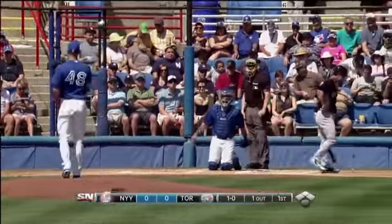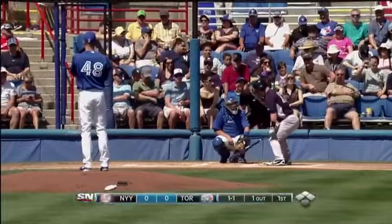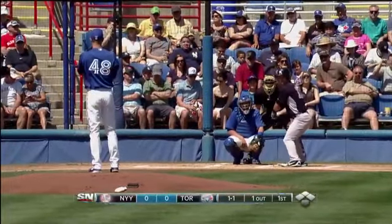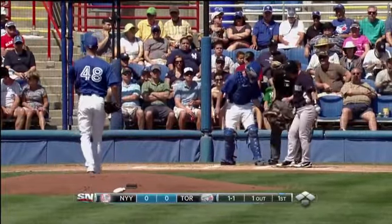Therefore, a strike, pounding in at 89 miles an hour. That's a good sign right there from J.A. Happ, where he stands tall out there. He's 6'6", and he comes right over the top, and you really want to generate that downward movement with his fastball. He did on that last pitch to Jason Nix. That one down in the dirt.